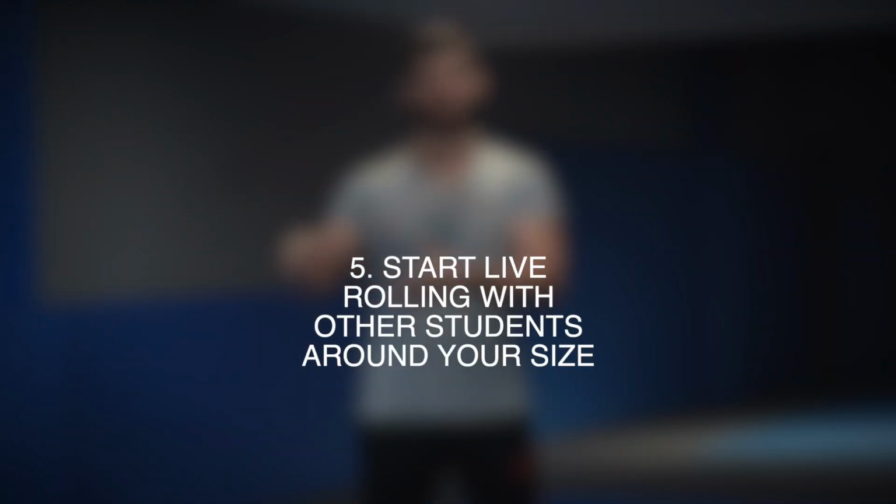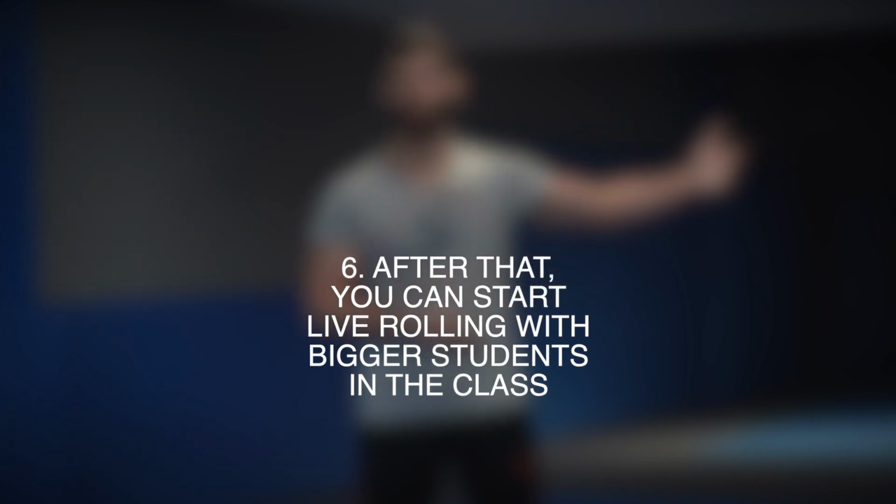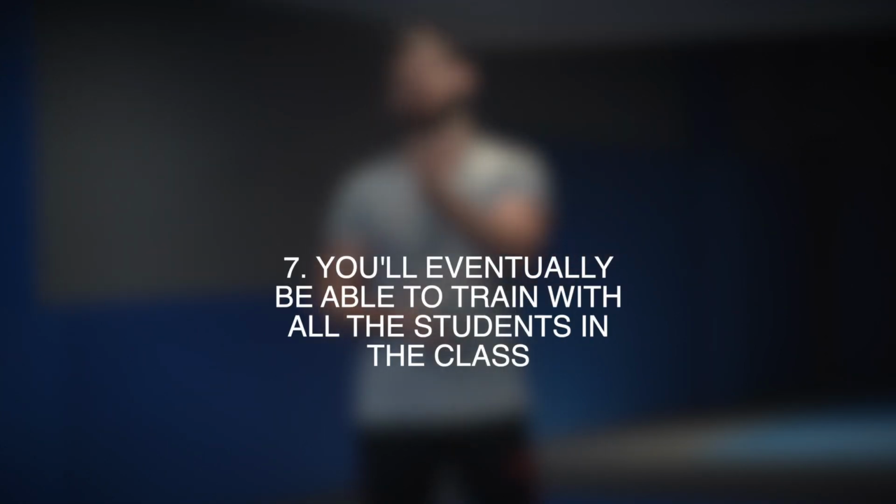Then maybe after you've gotten comfortable with that, and after your instructor says, okay, I think you're ready to live roll, I think you're not spazzing, and I think you can deal with the pressures in all of these positions, then you start live rolling with women that are around your size, right? And then after a few months of that, or a few weeks, however long it takes you, you can start rolling with the bigger women, the women that outweigh you by a little bit and may be able to put more pressure on you. And then eventually, you might be able to be comfortable with rolling with men that are around your size that can control the roll, and you can go from there. And at that point, you can train with everybody.